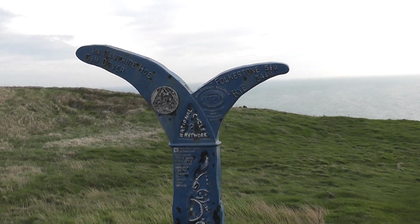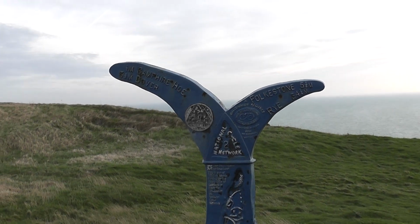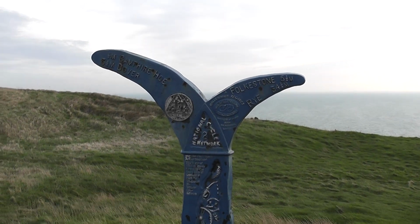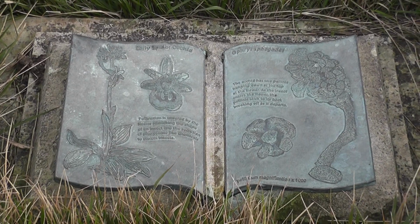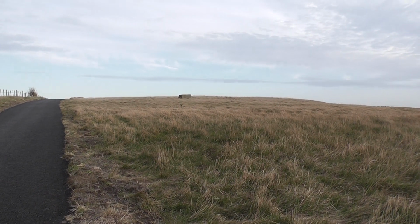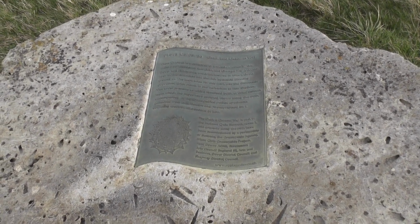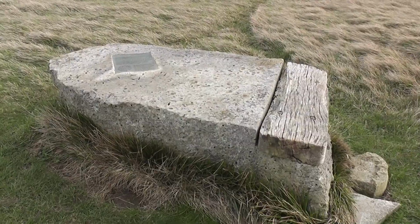Yeah, so as you can see, this newly resurfaced track is for the NCN2, National Cycle Network 2. We're now 3 3/4 miles from Dover and 5 1/4 from Folkestone. Rye 34. Another interesting bit of artwork here on the floor, possibly telling us of some of the flowers that might be found in this meadow. Another big spot here, relating to some kind of seat, I guess.